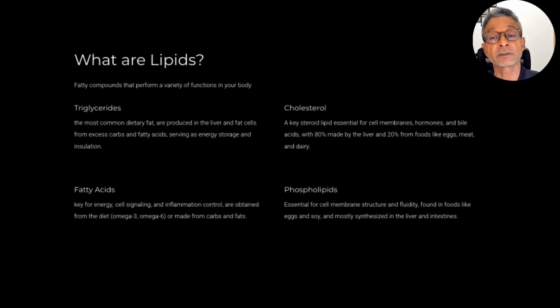Phospholipids are essential for cell membranes, keeping them strong but flexible. They also help cells function properly and transport fat in the body. Foods like egg and soy are good sources of phospholipids, and our liver and intestines make what we need. The key takeaway from this is lipids are much more than just fats. They store energy, build cell structures, and support countless processes in the body. A balanced diet with healthy fat is crucial to keep our body running smoothly.